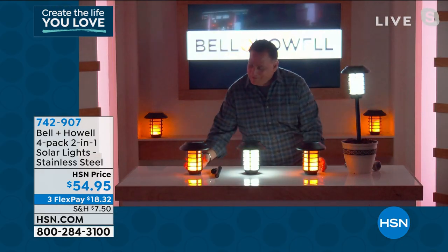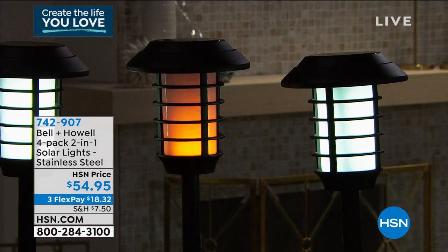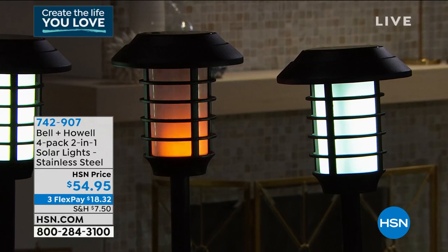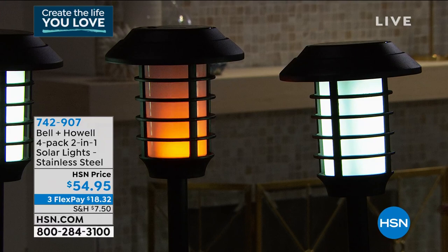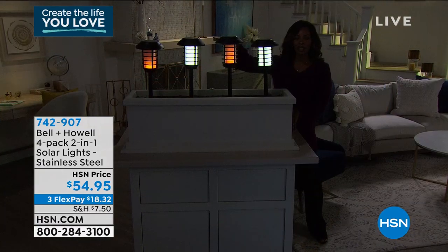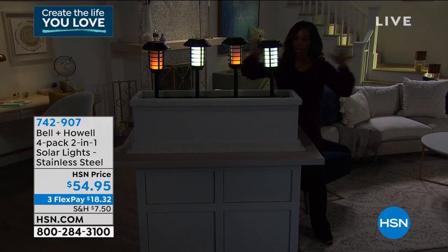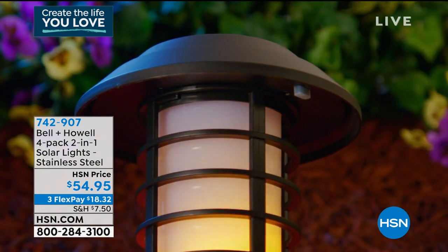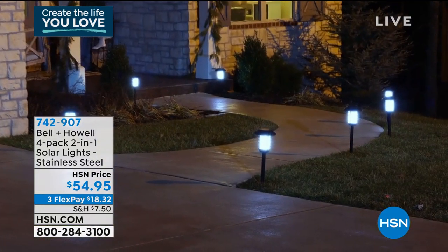And I like that once you set them up, you don't have to think about them and baby them and maintain them. It is like a flame effect, but if you did have, let's say, an outdoor fire pit, you would have to keep your eye on that every time it was on. With these, they come on when it gets dark, and they go off when it gets light. It is that simple. There are no batteries you have to change or keep up with, and you don't have to bring these in because of the weather, because they're made to be outside.